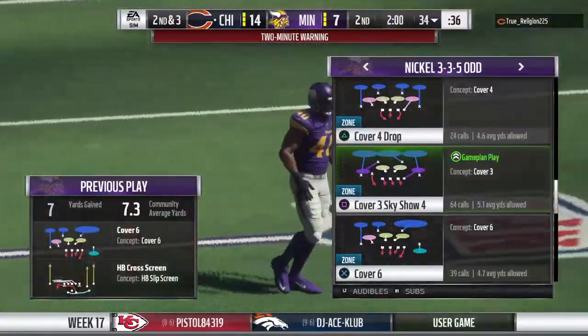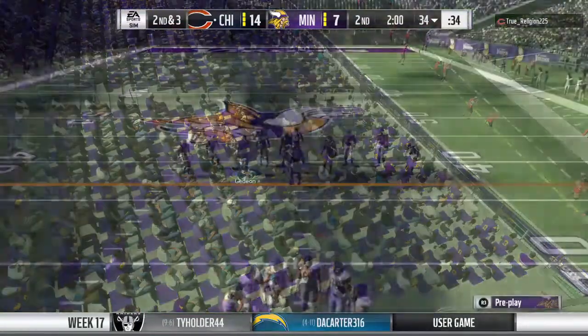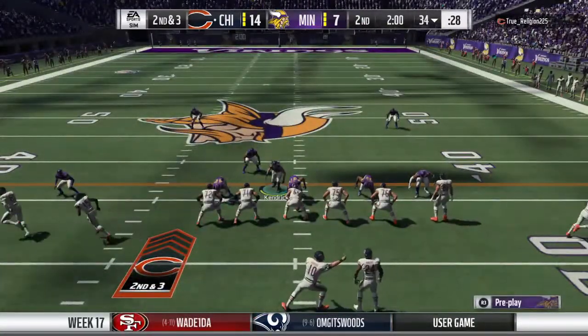And confidence, that's the word I would use from our meetings with them. They said we're playing our best football right now. It is showing. 2 minutes to play here in the first half. More from Minneapolis after this.